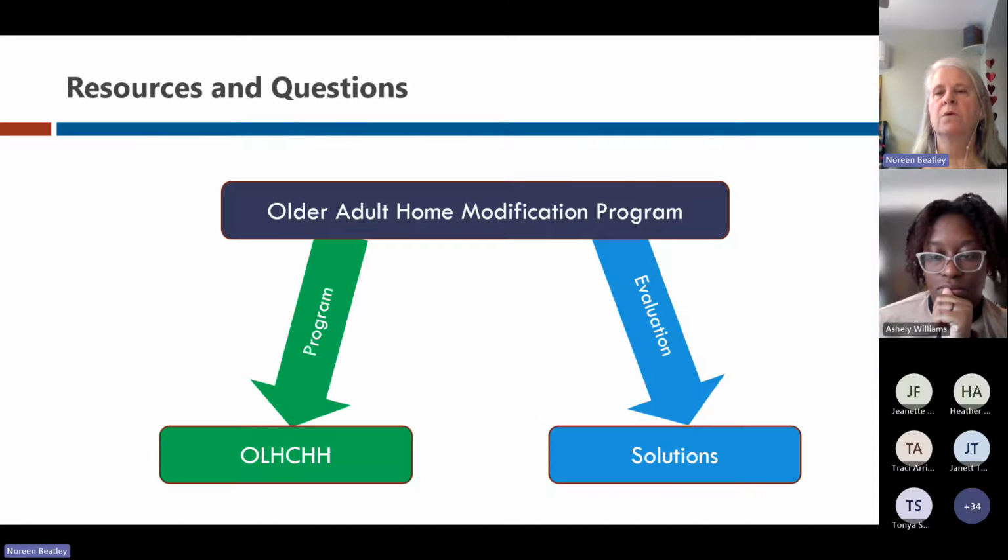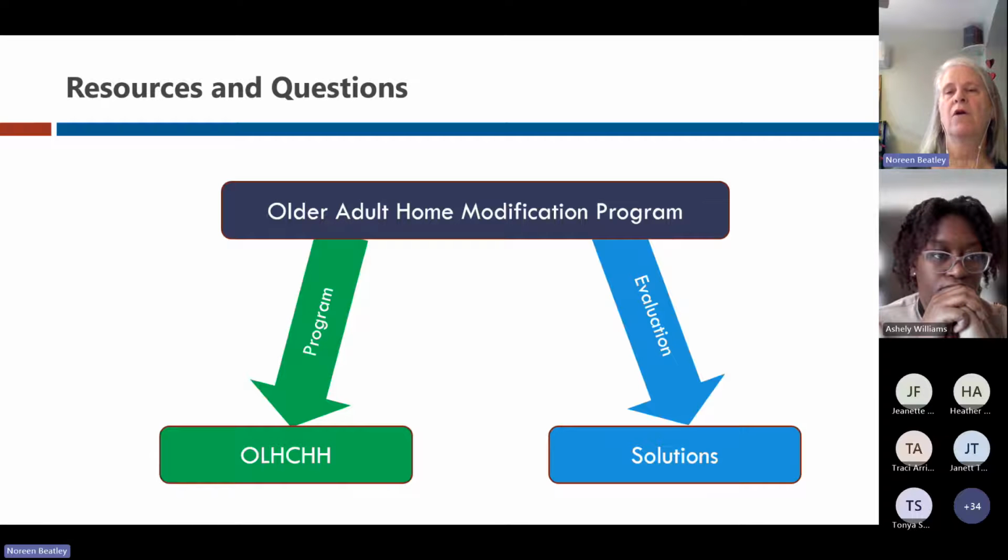Okay, so as the HUD NOFO, Notice of Funding Opportunity, indicated, all grantees, both prime and subrecipients, must participate in the evaluation. So I wanted to reinforce this idea. The Older Adult Home Modification Program oversees your program work. PD&R oversees our Solutions evaluation work. We want to really make sure that everyone understands the difference.